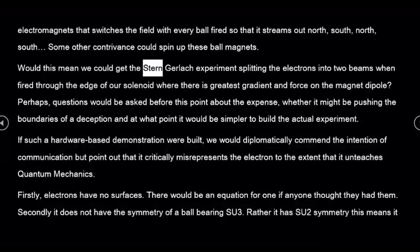Would this mean we could get the Stern-Gerlach experiment splitting the electrons into two beams when fired through the edge of our solenoid, where there is greatest gradient and force on the magnet dipole? Perhaps, but questions would be asked before this point about the expense, whether it might be pushing the boundaries of a deception, and at what point it would be simpler to build the actual experiment. If such a hardware-based demonstration were built, we would diplomatically commend the intention of communication, but point out that it critically misrepresents the electron to the extent that it unteaches quantum mechanics.